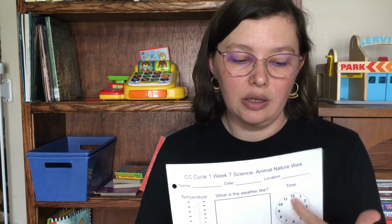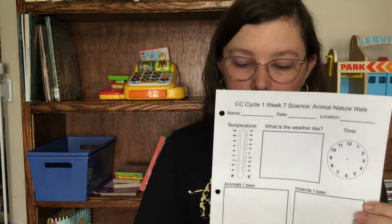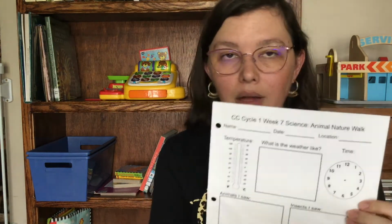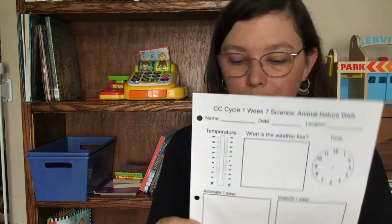And then I drew out the clock and showed them how to put the minute and hour hand on there. Then animals I saw, insects I saw, things I collected, and map of my nature walk. So I did draw an example of the map of the nature walk up on the board, but I let them do whatever they wanted. They didn't have to copy what was on the board, but some of the kids really wanted an example. So yeah, this was really useful, especially for that age group.